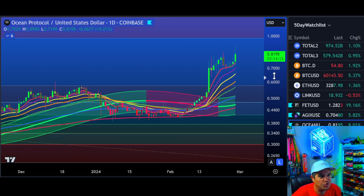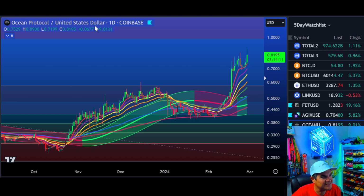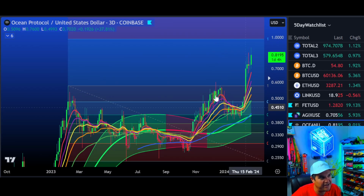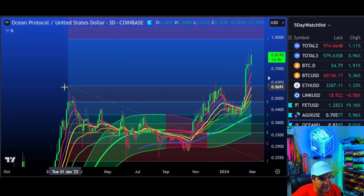If we zoom out here, we're going to get a little bit speculative. So let's zoom out to, let's say, the 3-day. Now let's put some things in perspective here. We have our initial high back in February 2023. Fast forward, we're looking at closing out the 2023 year. We're back at it. Brief dip.